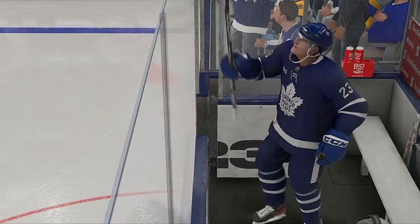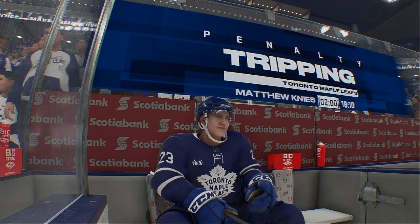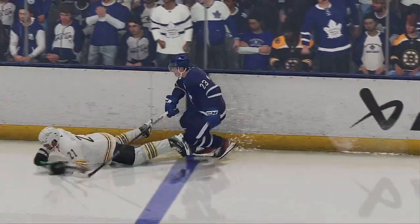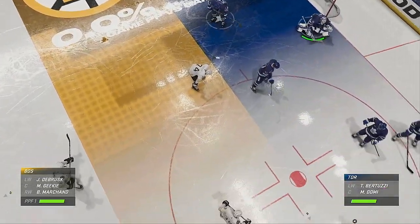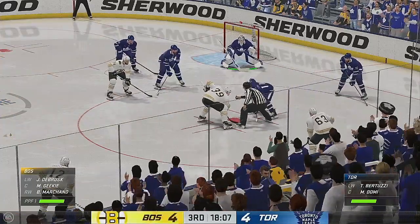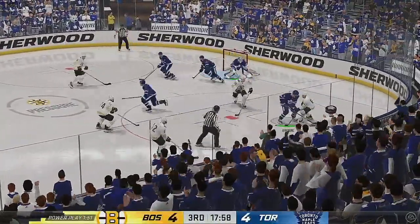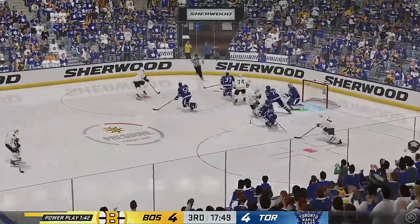Well, the refs are calling a really tight game, and man, this has been a parade to the penalty box, and the entire bench looks agitated, and as a result, they keep taking more. Especially teams in particular, power plays, they can create so much momentum, but when you don't execute, it can really go the other way in favor of your opponent. It's really disrupted the flow of the game. They got to get back on track.